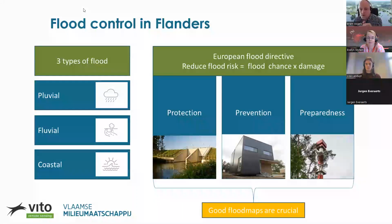So if you're going to construct a house in a flood-prone area, you have to build it in a certain way that you don't have damage during the flood. And the last part is preparedness. So that's the prediction when a flood is coming, etc. So people who are living in a flood-prone area can prepare also that the fire department, if necessary, the military, etc., are prepared for the coming flood or the impact of the floods.